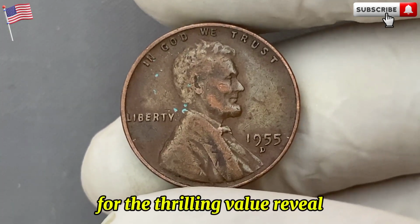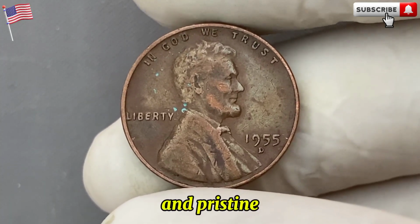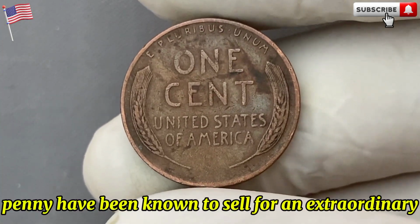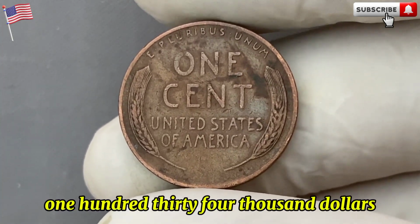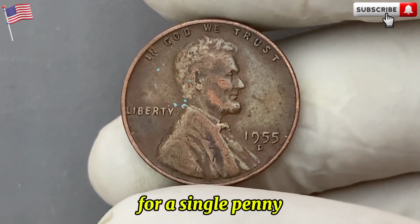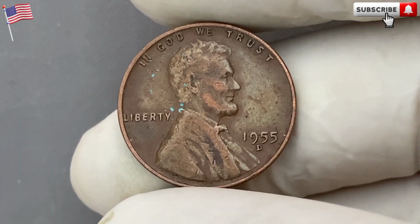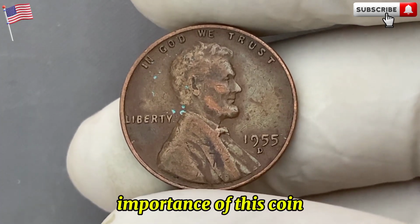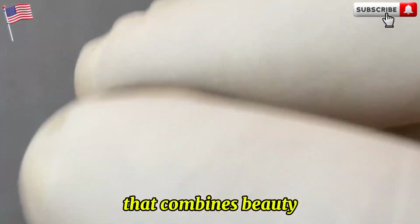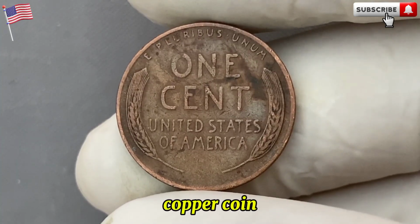And now, for the thrilling value reveal. The most outstanding, error-bearing, and pristine examples of the 1955 Denver Mint wheat penny have been known to sell for an extraordinary $134,000. Yes, $134,000 for a single penny. This incredible price underscores the immense rarity, collector demand, and historical importance of this coin. Imagine owning such a remarkable piece that combines beauty, history, and astounding value all in one small, copper coin.